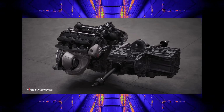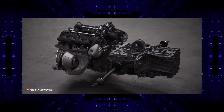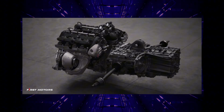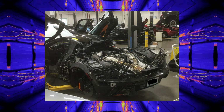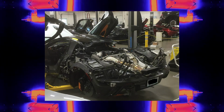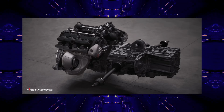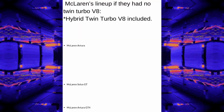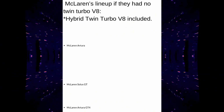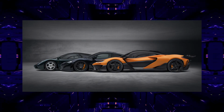The first thing I'm disappointed about is the engine. This vehicle uses a 4-liter twin-turbo V8 hybrid, which is very similar to the drivetrain used in the P1, but that one used a 3.8-liter twin-turbo V8 hybrid. And the reason why I'm disappointed at the W1's drivetrain is because pretty much every McLaren is a twin-turbo V8. I personally feel like such a special car should have had something more special.